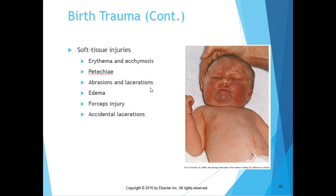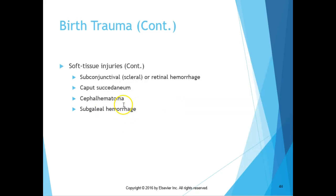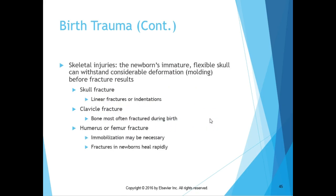Sometimes the surgeon goes a little bit too hard and the baby gets a laceration on the body. They can have subconjunctival hemorrhages or retinal hemorrhages from the pressure, caput, cephalohematoma, and subgaleal hemorrhages in the brain. Skeletal injuries, we know that they're very spongy. Their bones are not ossified, so we usually do not have fractures, but we can have linear skull fractures, clavicle injuries. That usually happens with a shoulder dystocia, and femoral injuries.